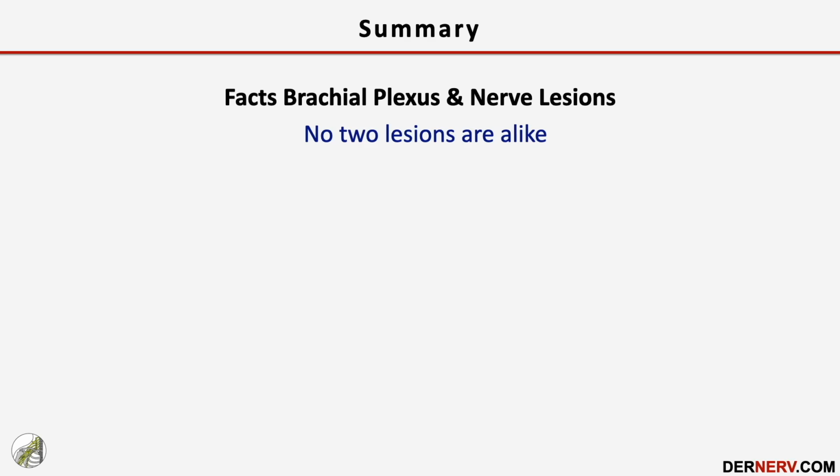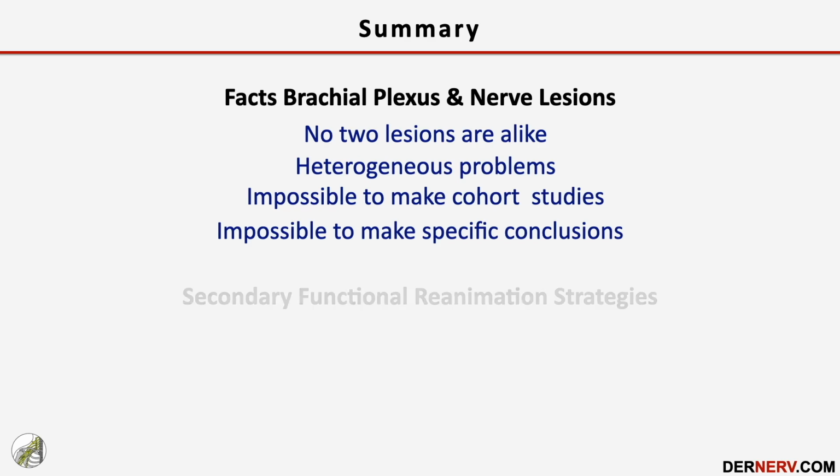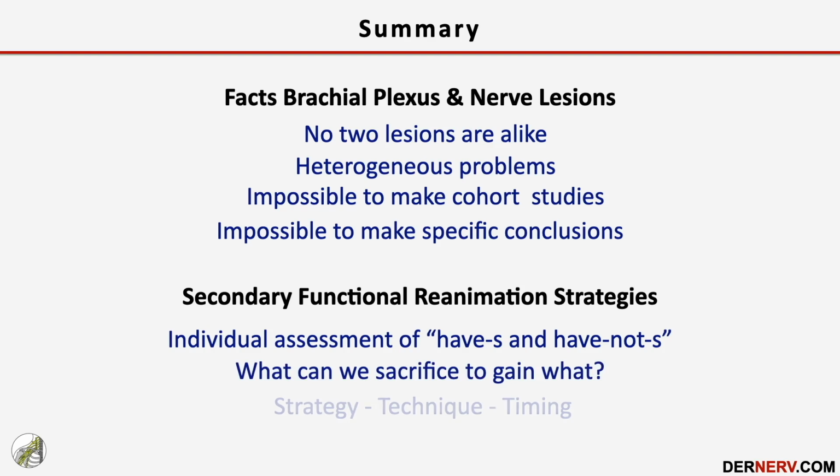No nerve lesion is like another. The problems are too heterogeneous to attempt cohort studies, thus it is impossible to make specific conclusions. The strategy should involve an individual assessment of the patient with what we have in hand and which functions we aspire to restore. Thus the surgeon, together with the patient, sets reachable goals, focuses on the techniques, and times the treatment options appropriately.